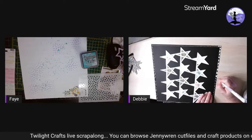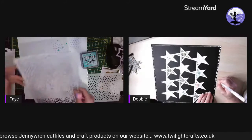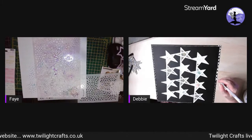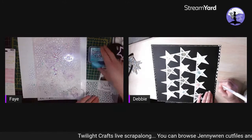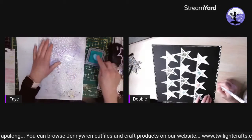Now, do I go back to my trusty colour wheels? But I think I might. I'm using this stencil because I just love it. I only want a few little details to shine through the stars. Oh, go for that one. It's beautiful. I just use it on everything. I just keep going back to it. I hope we can get this back in stock because it's beautiful. I'll just use it in little bits, I think.